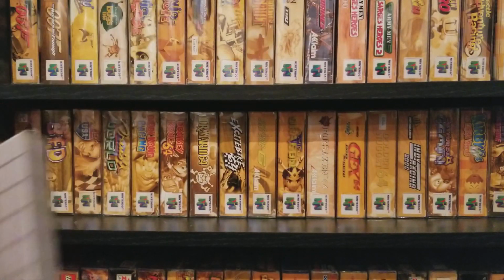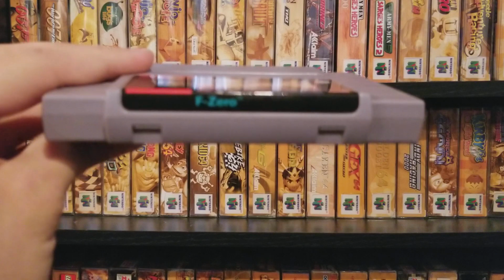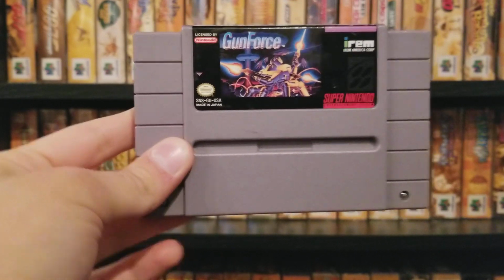I can't believe they're not really doing anything with F-Zero, because it's a real fun racing series. Especially the GameCube one. But if you're looking for an F-Zero now, I would say get Fast Racing Neo on Switch, because that game's cool. Gun Force.